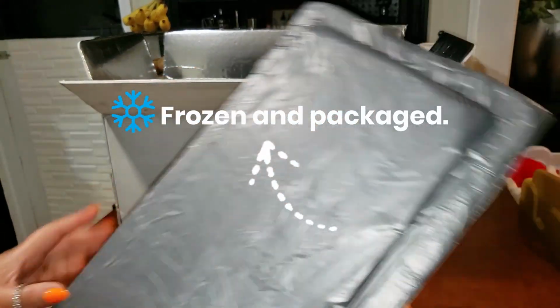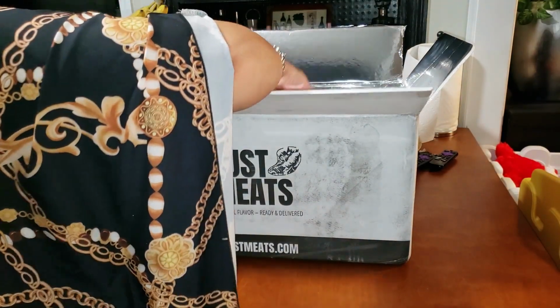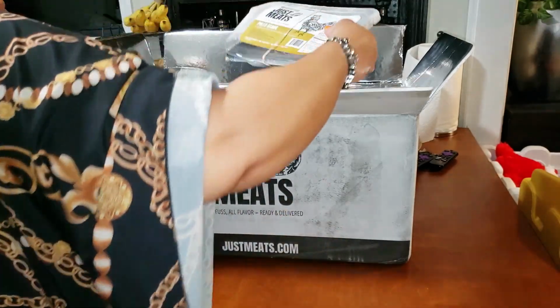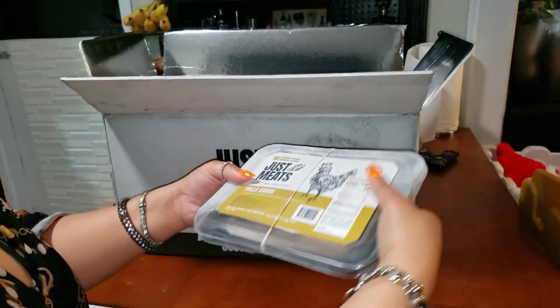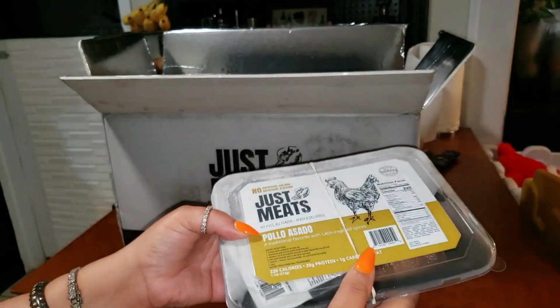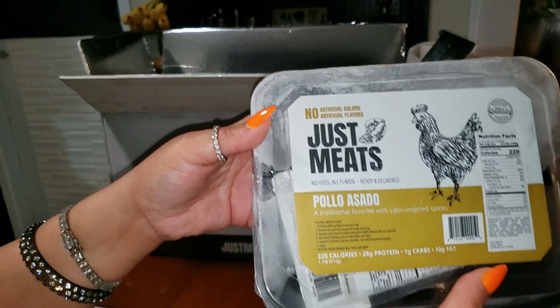Let's get into it. Everything in this box is 100% grass-fed, no hormones, no GMOs, no additives. Just clean, delicious meat, and let me tell you, you can taste the difference. Each cut is hand-trimmed, seasoned to perfection, and cooked by classically trained chefs and award-winning pitmasters. They really know how to bring out the flavor.